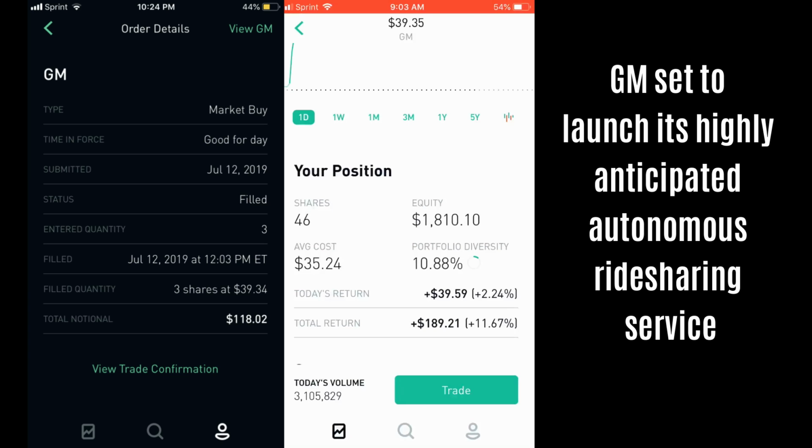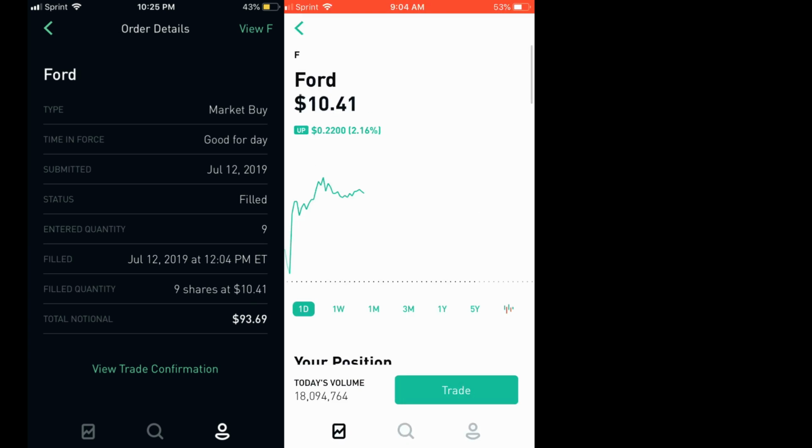We also think the stock will go higher with the launch of its highly anticipated autonomous ride-sharing service in San Francisco later this year. And an easing of trade tensions could also move the stock higher. So we are sticking with GM. The next stock is Ford.